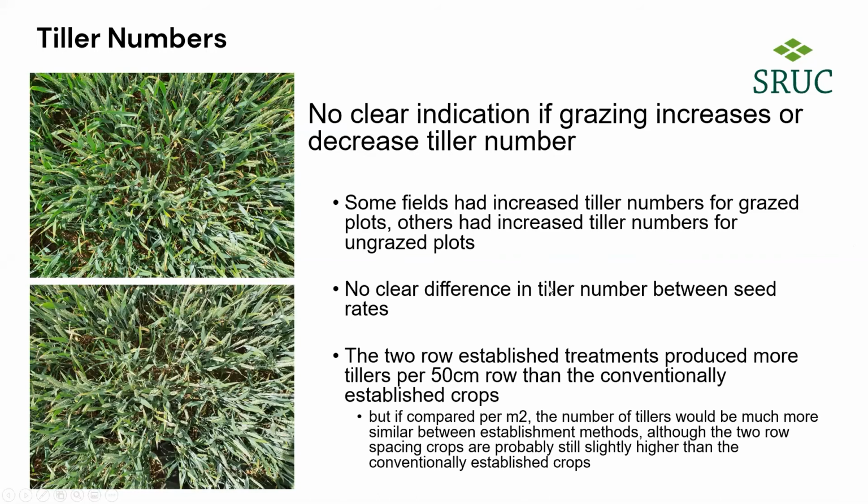There was also no clear difference in the tiller numbers between the seed rates, which was one of the tables I showed earlier. The 2-row establishment treatment produced more tillers per 50 centimetre row than the conventionally established crops, and they were obviously slightly more open at the edges where they were growing because of the slightly wider gap between them. But if you looked at it per metre squared, there was not really as big a difference, although there were probably slightly more tillers in the 2-row established compared to the conventional, but it was pretty marginal.